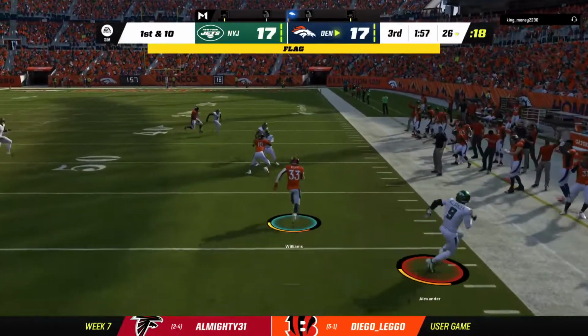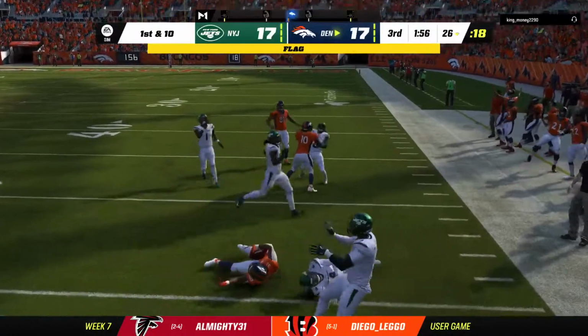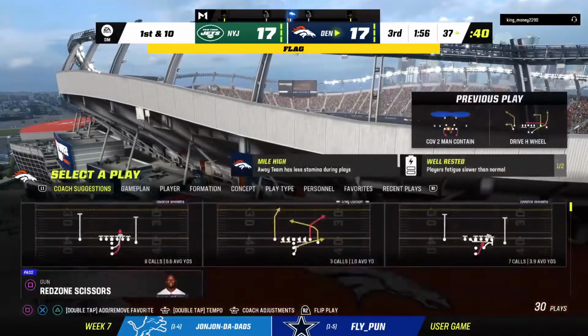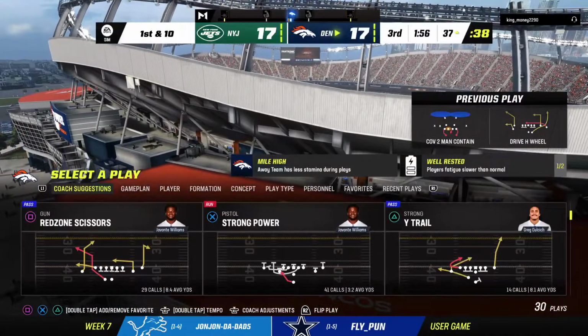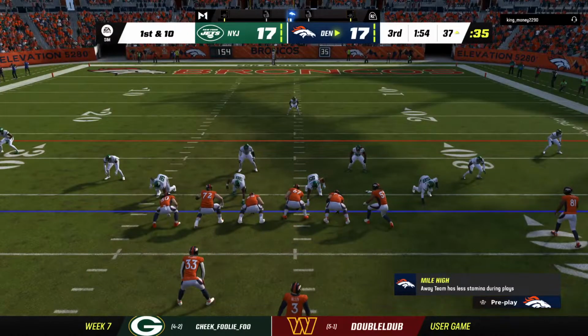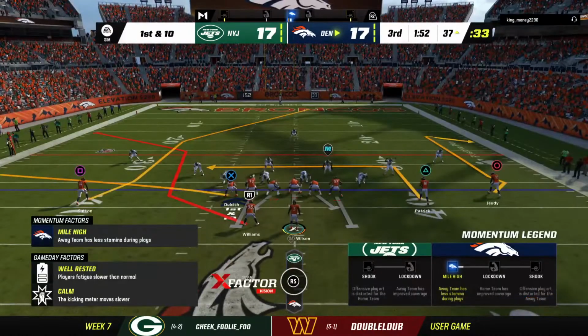Finding Williams once more, complete. And not much happening there. He's taken down, but a late penalty flag in the backfield. And this looks like a roughing call. So now a fresh set of downs, 1st and 10 after roughing the passer.